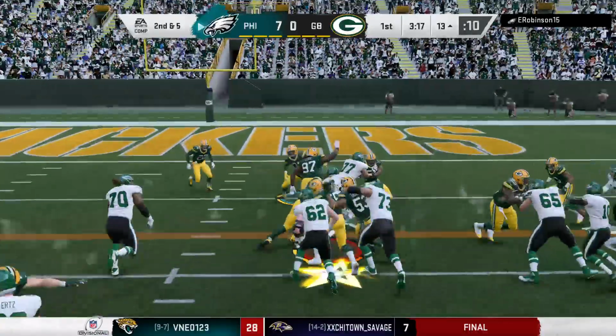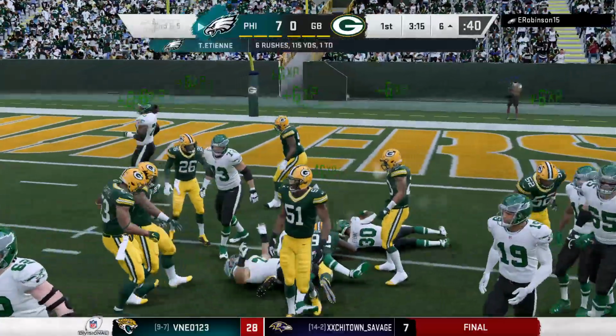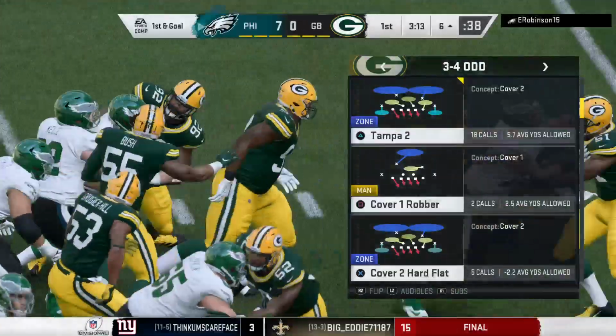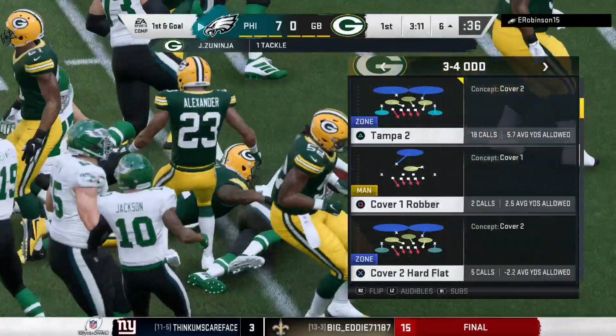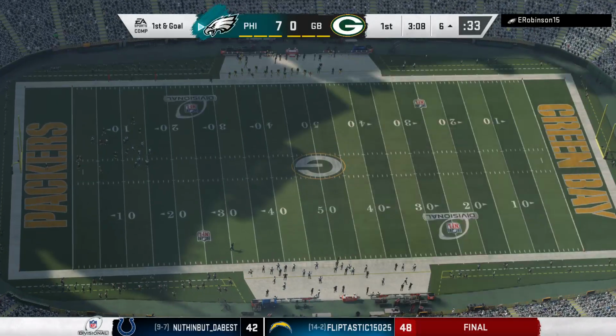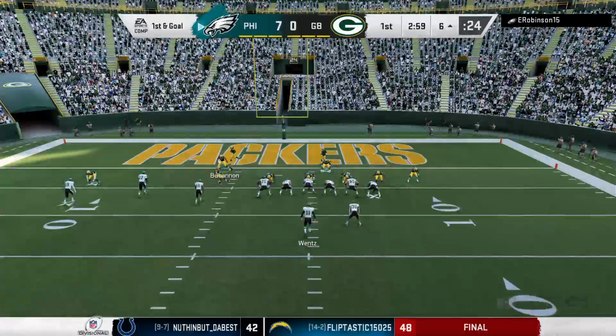They'll run it now out of the gun. And he's going to be brought down just shy of the 5 at the 6. 7 yards there and a first down. Getting the sense, Charles, they're going to put big emphasis this afternoon on the run game. And why not? What we're seeing so far, it's working pretty well for them.